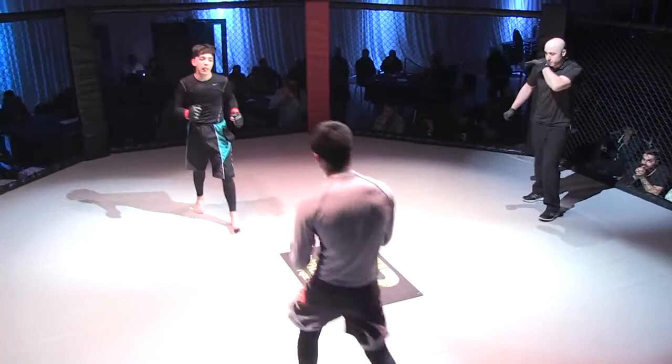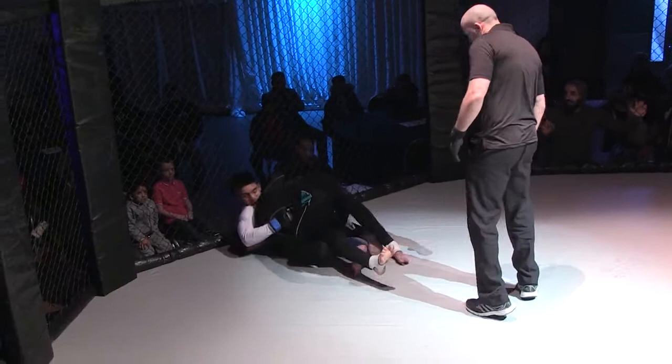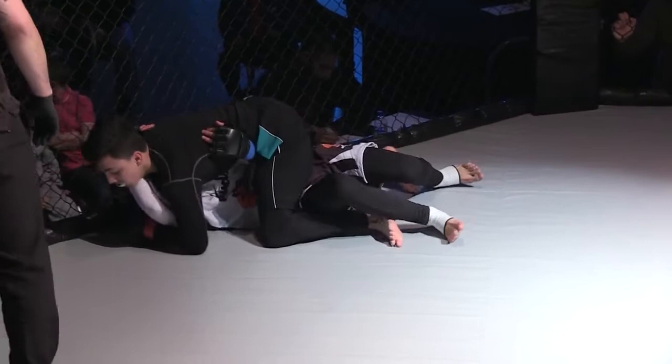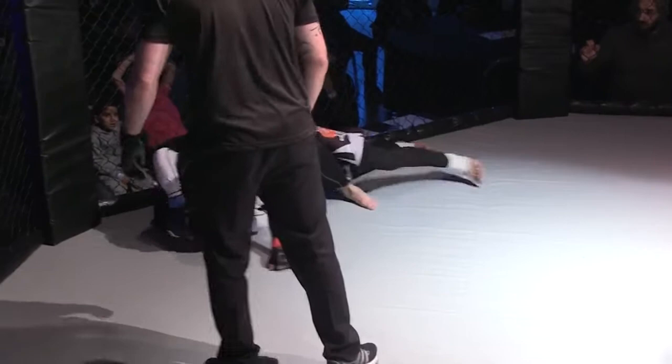Rohaan comes up with a nice front kick. Sufyaan is looking for the takedown again here. Nice takedown. Great takedown. He's actually landed in mount straight away, so let's see where he can go from here. I think what Rohaan really needs to do is push away, keep him away. This clearly shows a pedigree and a level of skill on the ground of each fighter. I think Sufyaan's been dominating.